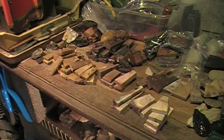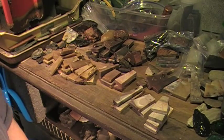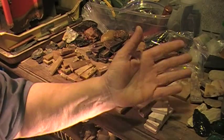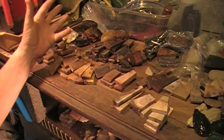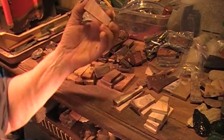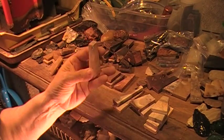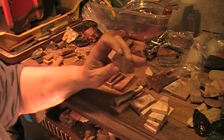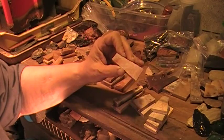Now, I am going to show you on obsidian. Again, I'm not really a knapper. I'm a learner. So, you know, we'll struggle through it together. And I'm going to turn the video off, clean up some of this wealth of stone here, and put it away. And by the way, I paid 50 cents a piece for these, which is a pretty good bargain when you have a really good chance of actually making a point out of it.